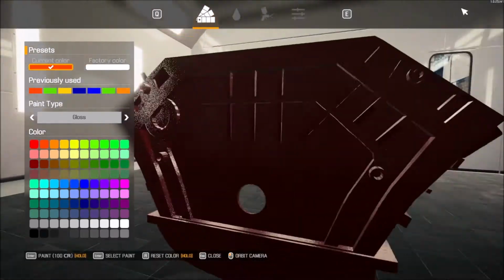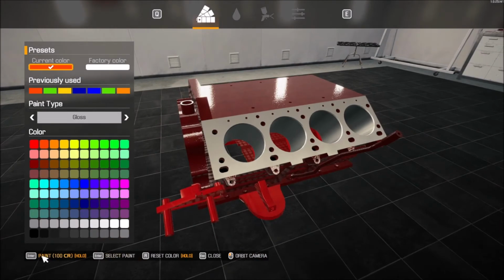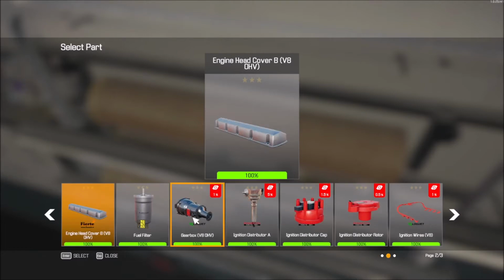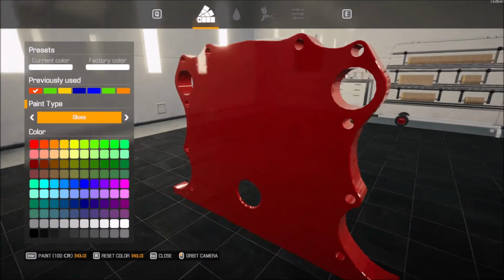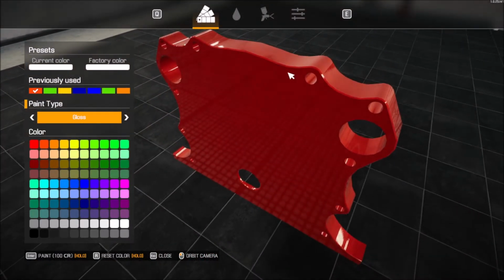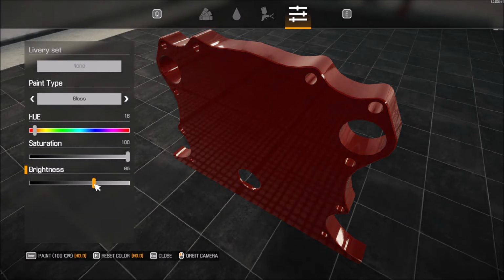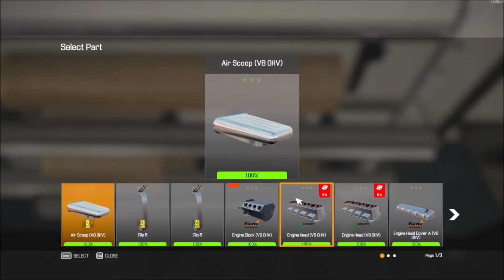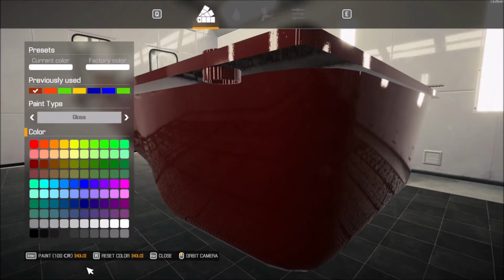Now, even though it looks orange in that aspect, it looks red to me down here. So now watch this. If I were to paint it the same color, it looks more orange, doesn't it? Yeah, it does, but I'm going to have to darken this up. I think I've had to darken this up to almost 65. So we're going to go to 65 on both this and the oil pan, because it always seems like no matter what, that's just the way it is.